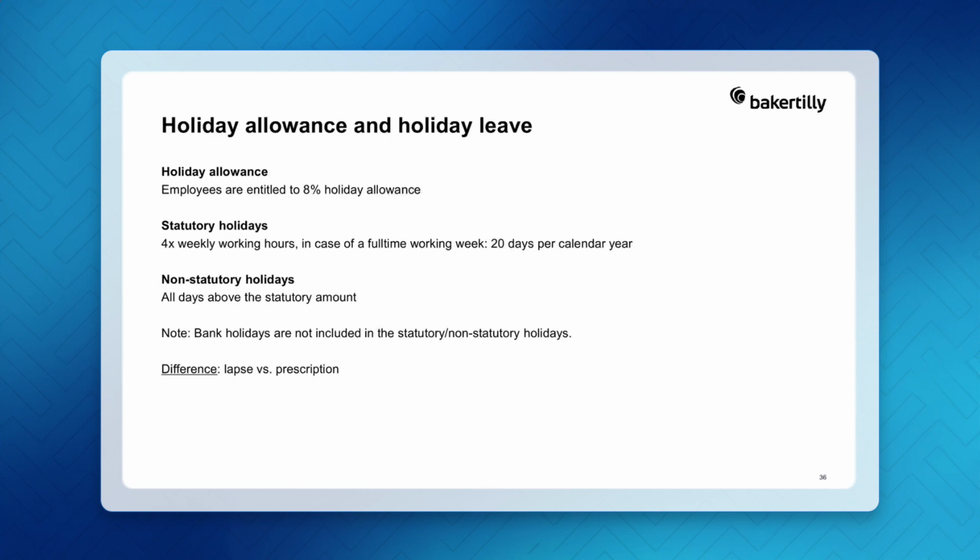Then we have the holiday allowance and the holiday leave. Every employee in Holland is entitled to a holiday allowance. This is 8%. It doesn't matter if you have a fixed term or a permanent contract, or if you are an on-call worker, the employee is entitled to this allowance. This allowance is built up over the actual salary of an employee.